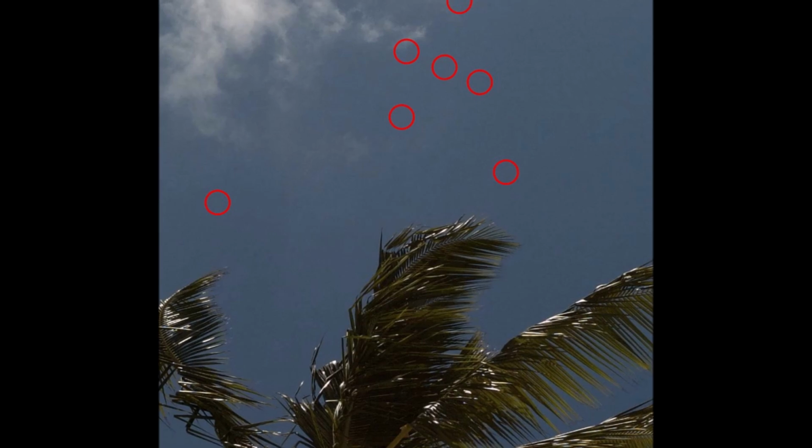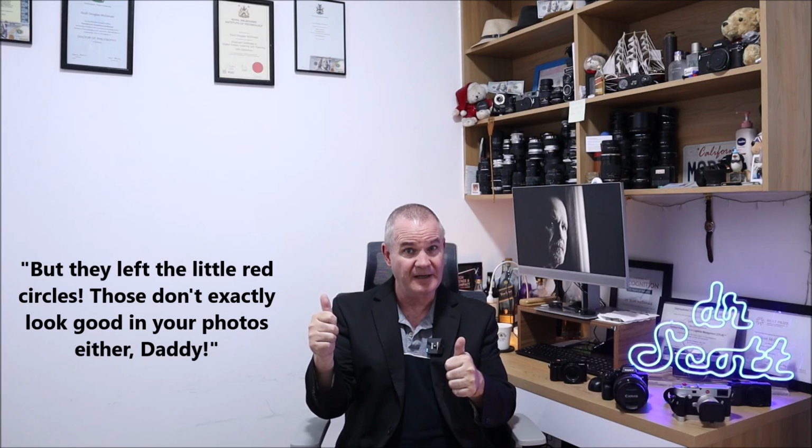Well, it turns out that you may have a dirty sensor or a dusty sensor. In this case, some dust may get in on the sensor. But if you pull that up in Luminar and click on that button, it can analyze your photo, recognize the difference between those little seagulls up in the air and those spots, and it will remove the spots and leave the seagulls alone. That's kind of cool, yeah?